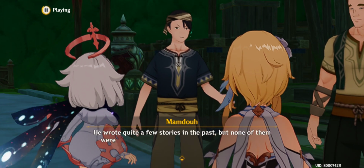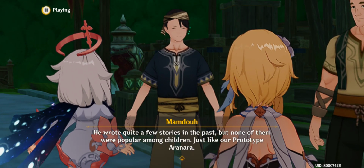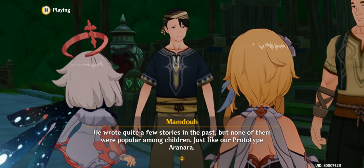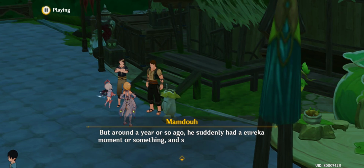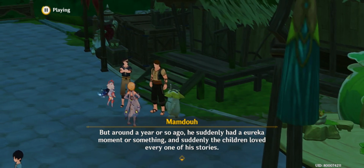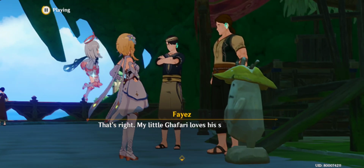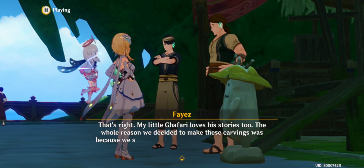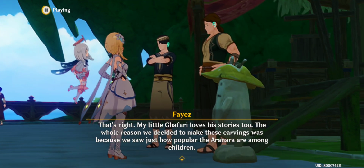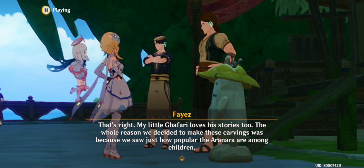He wrote quite a few stories in the past, but none of them were popular among children. Just like our prototype Aranara. But around a year or so ago, he suddenly had a eureka moment or something, and suddenly the children loved every one of his stories. That's right. My little Ghaffari loves his stories, too. The whole reason we decided to make these carvings was because we saw just how popular the Aranara are among children.